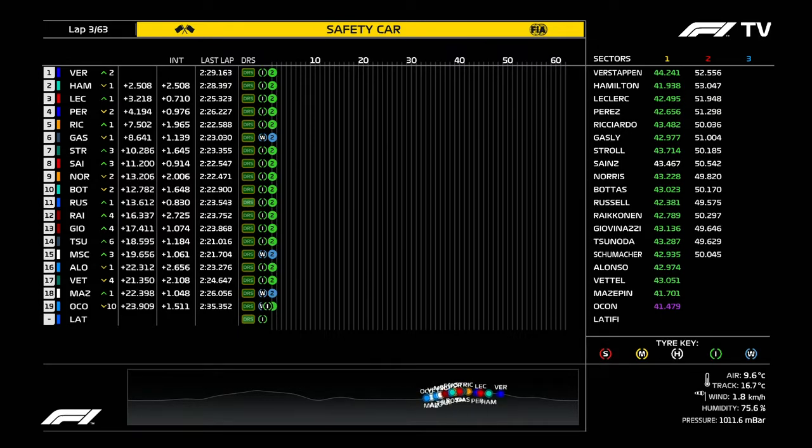Yeah. So, incident-packed opening to this race. Another weather update, Max. We're expecting these conditions for the next 10 minutes. Max Verstappen leads from Lewis Hamilton and Charles Leclerc in the top 3. We're behind the safety car, which is the Mercedes GTR for this weekend. The Aston Martin will be back for the next race.